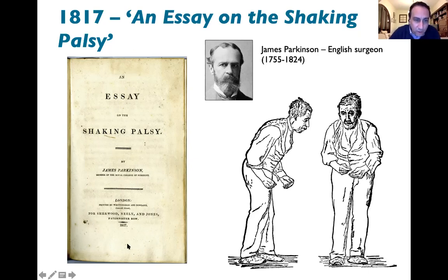You can see this is a copy of that first publication, an essay on the shaking palsy by James Parkinson. He noted that there was this condition in which people would have slowness of movement, together with a tremor, and perhaps what we call a stooped posture. He described it for the first time, and in fact it's named after him. That's why you call it Parkinson's disease, after this English physician whose surname was in fact Parkinson.